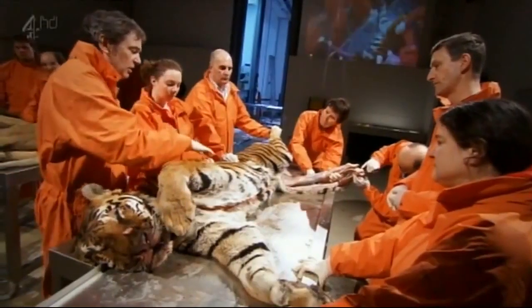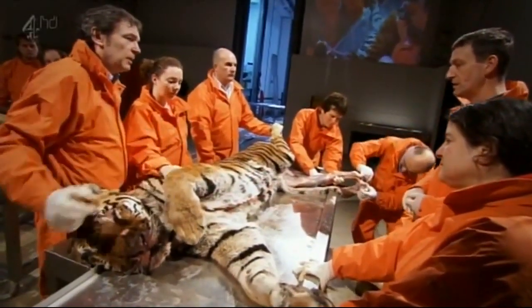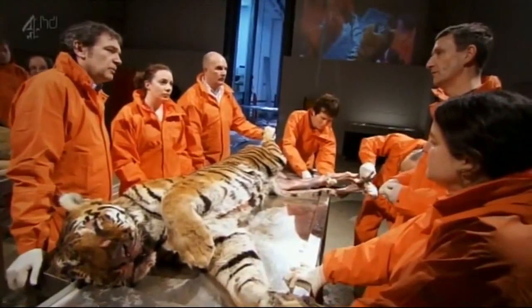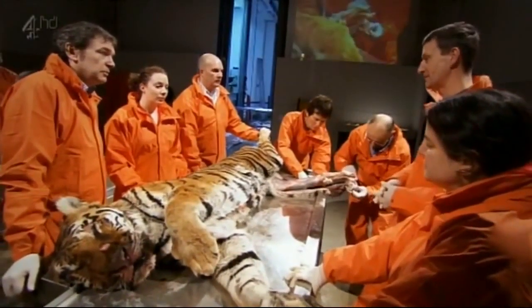And the stripes, is that a relatively recent thing from an evolutionary point of view? Well, we don't really know. Some people think the striping pattern has evolved from a spotting pattern over time. And obviously, we haven't got skins from many, many thousands or hundreds of thousands of years ago.